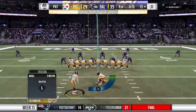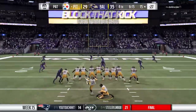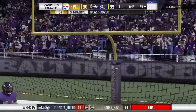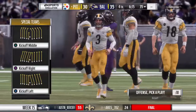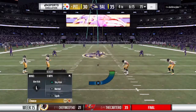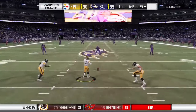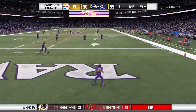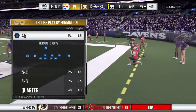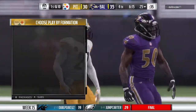Elliott on for the extra point. And this is back to a 5-point game. Elliott now to kick this one away. And they will not get a chance to return this one as it's through the end zone for a touchback. The Ravens offense now, they get ready to head back on the field.